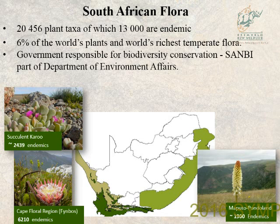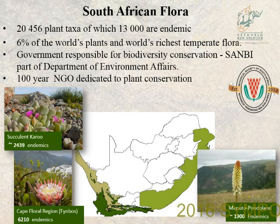Our government is responsible for biodiversity conservation, and SANBI is part of the Department of Environmental Affairs, whose mandate is to conserve our biodiversity. We're also very fortunate to have a 100-year NGO dedicated to plant conservation, and that's the Botanical Society.